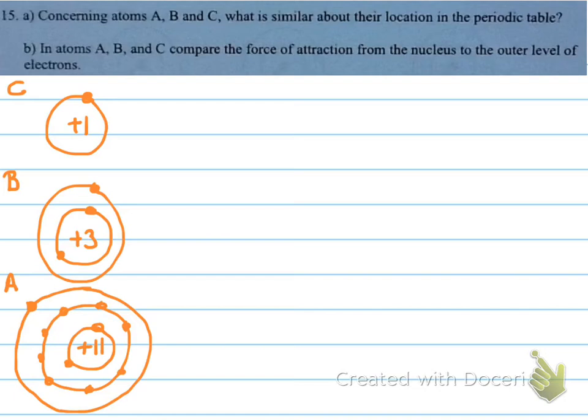Number 15. Concerning atoms A, B, and C, what is similar about their location in the periodic table? Well, hydrogen, lithium, and sodium are all in the same group or family of the periodic table. Remember, group or family, that's the correct name for the column of the periodic table. So they are in the same column on the periodic table.